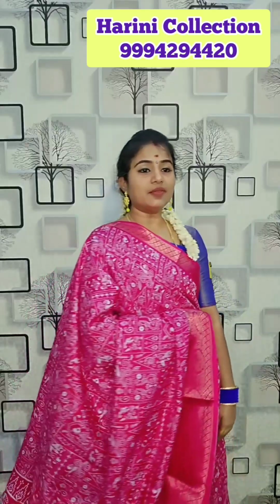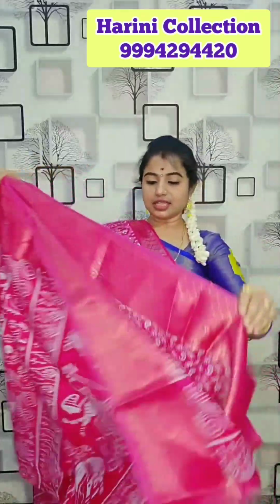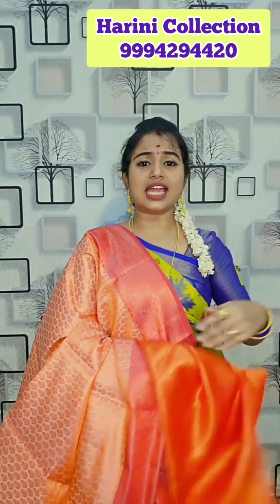799 rupees free shipping Tamil Nadu. Nalla super Warli prints-la kuduthirukanga, semi dola silk with antique saree woven border. This is pallu of the saree and this is the blouse. Blouse pathina kutti kutti mango and leafy designs kuduthirukanga. 680 rupees mattume, marble print nalla blue color. Saree full-ah copper saree putta designs, woven in copper. This is pallu of the saree and this is the blouse. 680 rupees mattume.